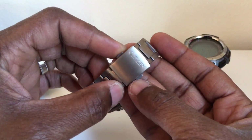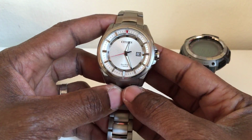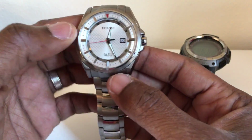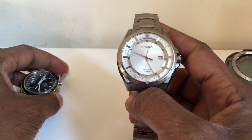I might have worn it once, so it's in brand new condition. So I'll probably just get rid of this for, I don't know, whatever. I know it's a gift, but don't tell my wife. So I'm going to flip this watch and get something else.